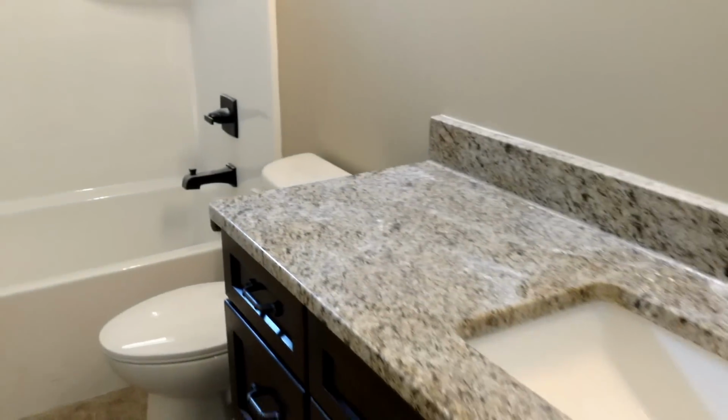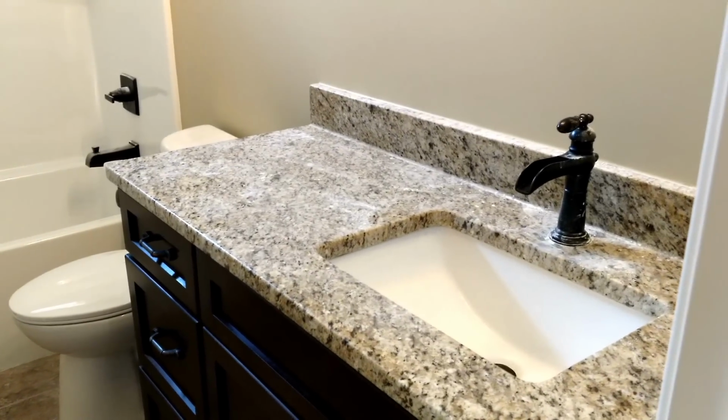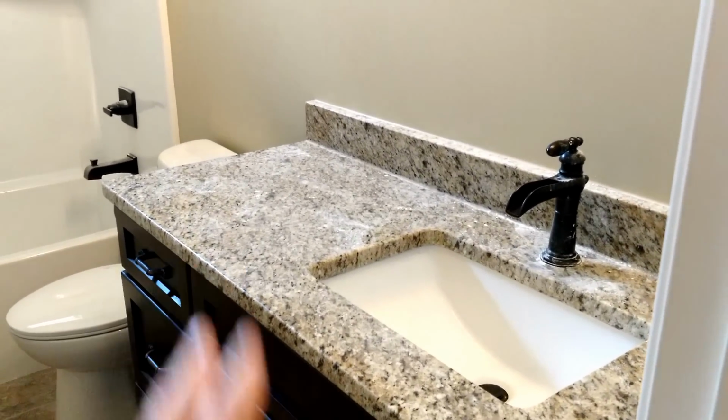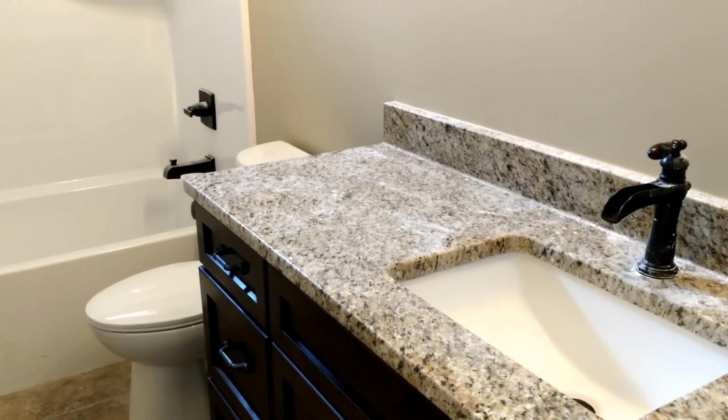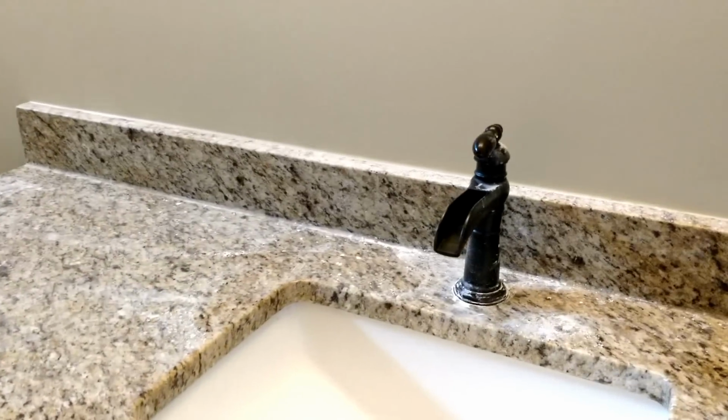And back bathroom. We like to put granite in the back bathrooms. I mean, since granite's in the rest of the house, I'd rather do that than cultured marble whenever we possibly can. Then we have kind of an oversized vanity, so guests have plenty of room to spread out.